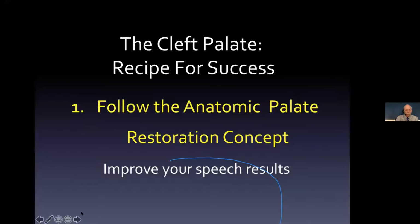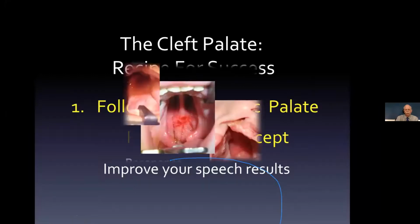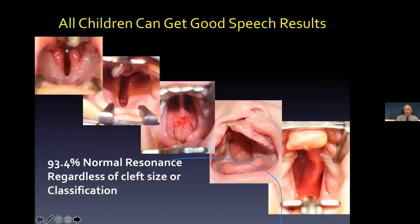Okay, now it's not moving forward for me for some reason. So once again, in my paper that I presented in 2011, 93.4% normal resonance, regardless of the cleft or classification. So instead of having a linear failure, they're all the same. So now I'm up to this result across the board. So that's what you need to do, or at least that's what I do.